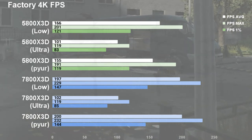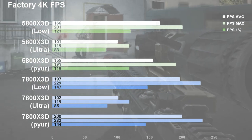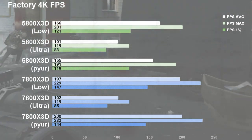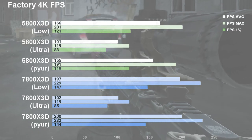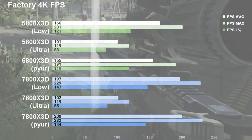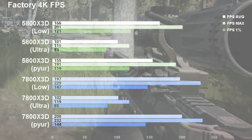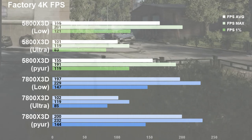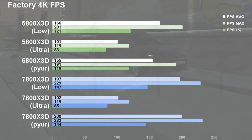Now at 4K, the 5800X3D maxes out around 166 average, 200 max in low. The 7800X3D is around 197, 229, and 147 comparatively. Now the interesting thing here is that between the 5000 and 7000 on Ultra, the numbers are pretty much exactly the same. So that means it's still bottlenecked in 4K Ultra whether you're on the 5000 or the 7000. Now when I drop down to pyur settings, the 7000 can handle a little bit more max FPS, but on Ultra, as you can see, they're still bottlenecked the same.